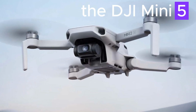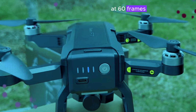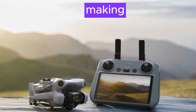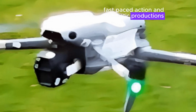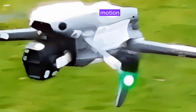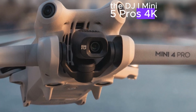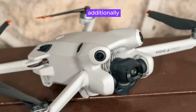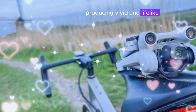4K video recording at 60 FPS. The DJI Mini 5 Pro revolutionizes aerial videography with its exceptional 4K resolution at 60 frames per second. This powerful combination ensures smooth, high-quality footage, making it ideal for capturing breathtaking landscapes, fast-paced action, and cinematic productions. With a high frame rate of 60 FPS, motion blur is eliminated, resulting in crisp and sharp images. The DJI Mini 5 Pro's 4K resolution boasts 3,840 by 2160 pixels, providing stunning detail and clarity. Additionally, its wide color gamut captures a broader spectrum of colors, producing vivid and lifelike footage.